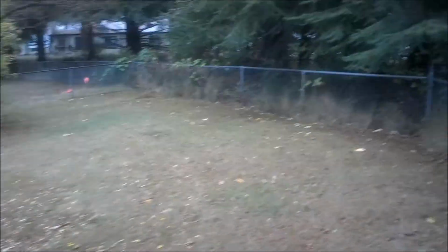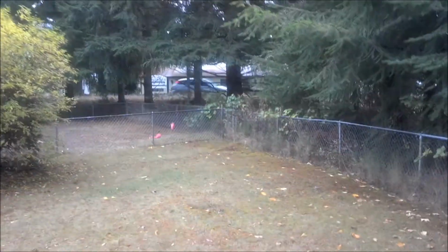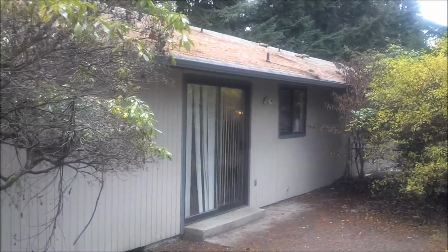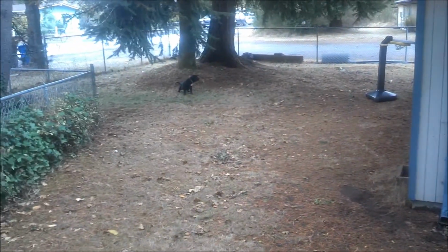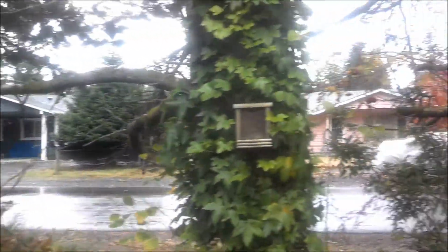Here's the side yard. All fenced in, basically, dividing the neighbor's yard and our yard. Back door right there. No swing set or anything for the kids yet, but it comes in time. Sorry that I had a video of my dog taking a leak there, but whatever. The window of the kids' room. Nice little bush. Road is right next door. A little squirrel feeder thing.